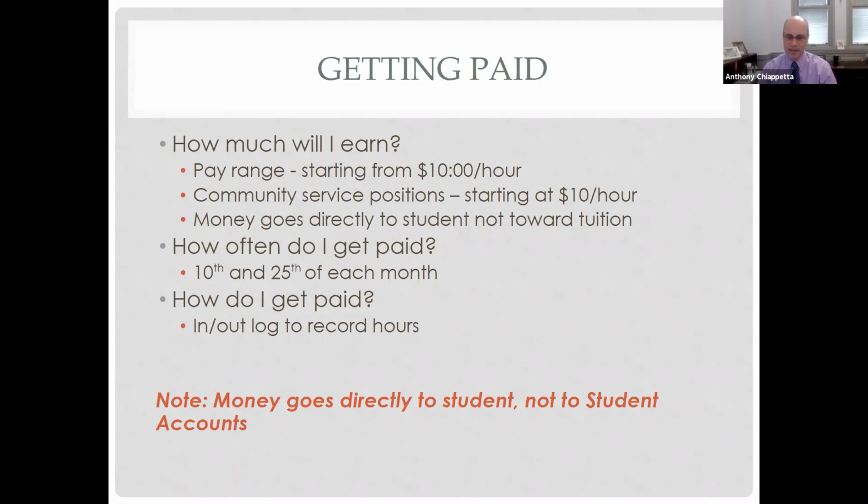How often do you get paid? You get paid twice a month, on the 10th and the 25th of each month. And how do you get paid?